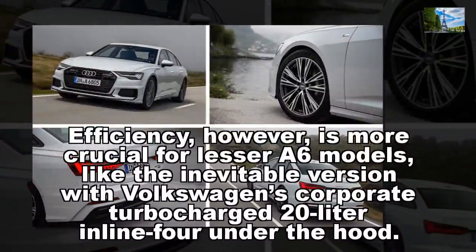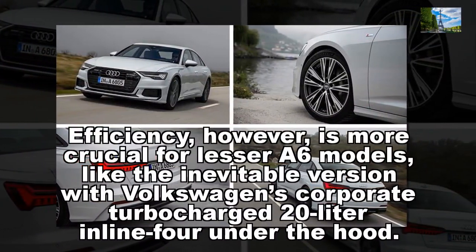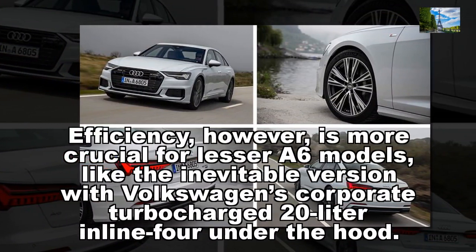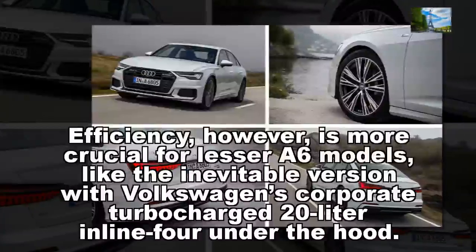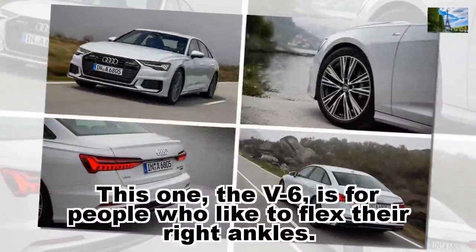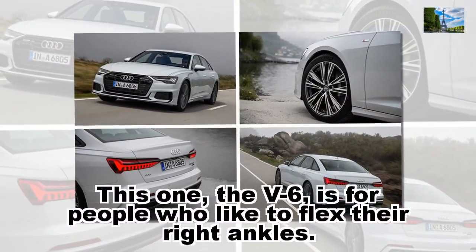Efficiency, however, is more crucial for lesser A6 models, like the inevitable version with Volkswagen's corporate turbocharged 2.0-liter inline-4 under the hood. This one, the V6, is for people who like to flex their right ankles.